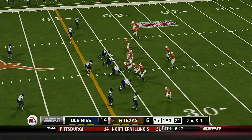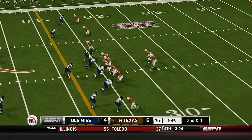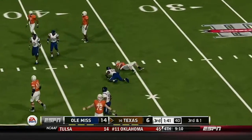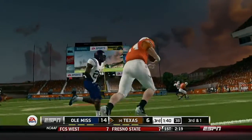Mike 52, Mike 52. Muscle flood. Here we go. Tackle made at about the 37-yard line. Three on the play. That'll make it third and 1.